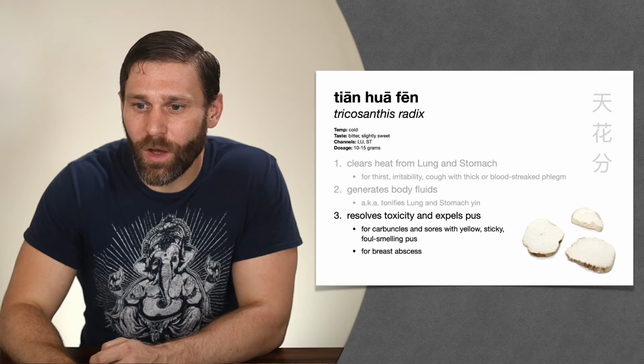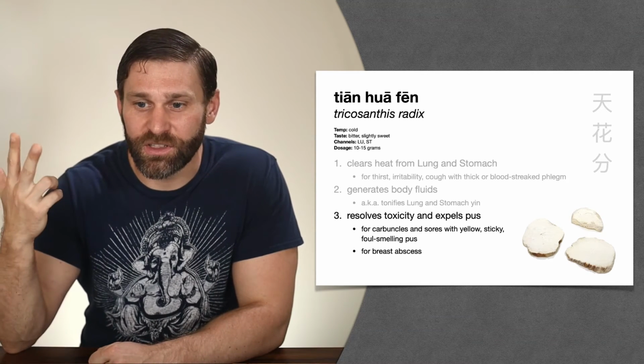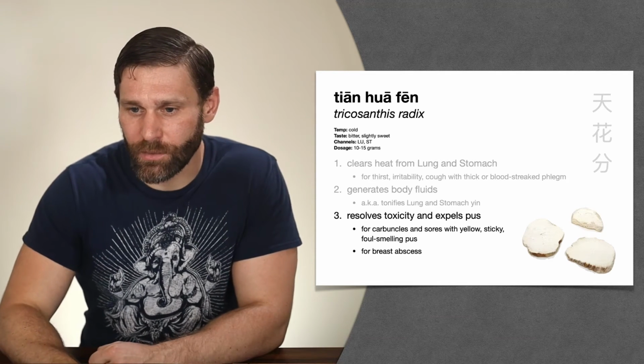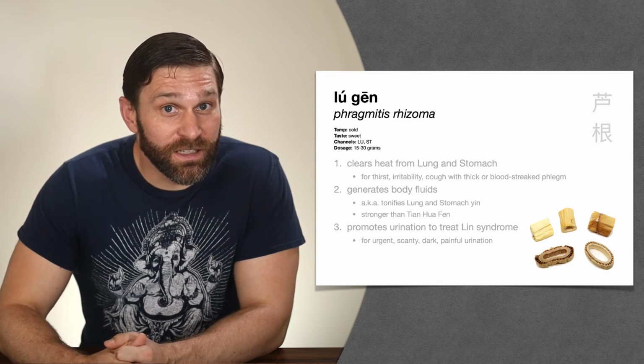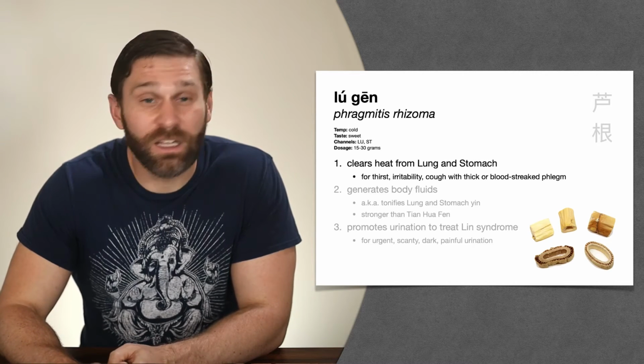So Tianhuafen clears lung and stomach heat, generates body fluids, and also clears heat toxicity, as in carbuncles, sores, and boils. But like we said, Lugen is very similar. Lugen, very similar things, clears lung and stomach heat.